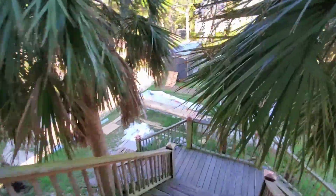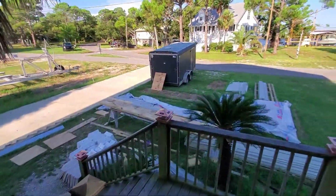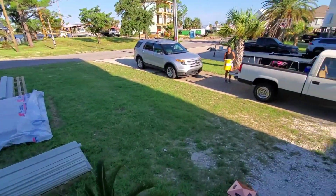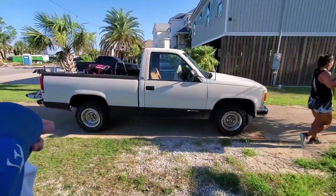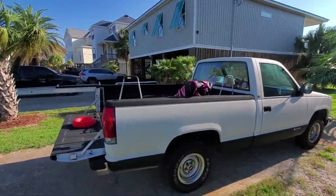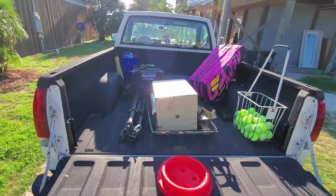Just showing you a bit of the construction still ongoing from last September 17th when Hurricane Sally made landfall here. So we're still dealing with that. And don't forget, we have Tropical Storm Grace that's headed behind this one. So we were getting ready to load up the old trusty truck and go off to work, which is teaching some tennis lessons. So hopefully everybody is getting prepared for a great day.